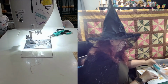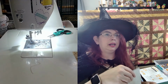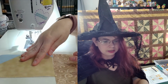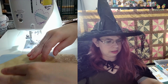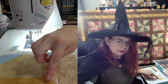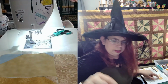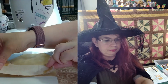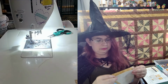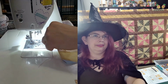All right, so we are now going to put these three pieces together to create the body and one of the legs of the bear. So it's going to be like this and this. I do believe. Let's see. Yep. So my Pooh Bear is going to be a scrappy bear. Who says I can't do scrappy?